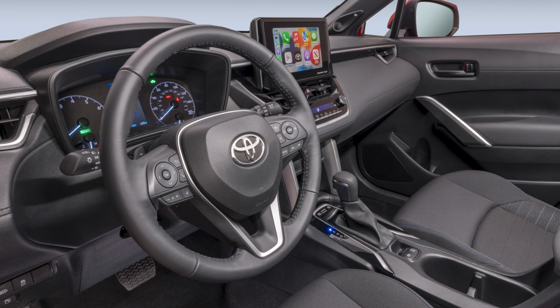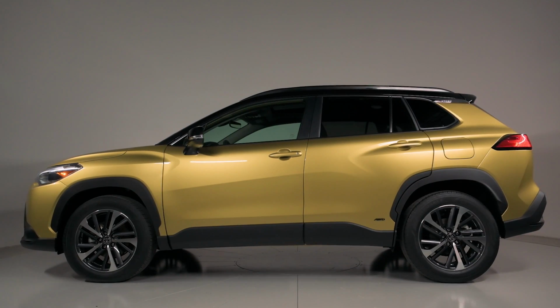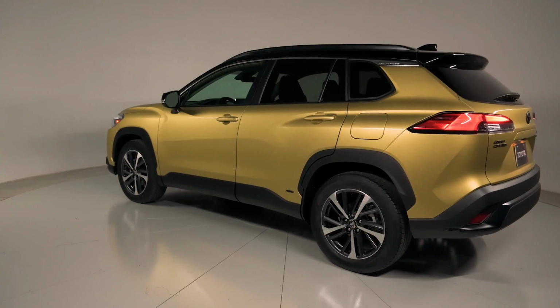Inside, it also gets Toyota's new infotainment software and that wireless Apple CarPlay and Android Auto. Plus, the Toyota Safety Sense 3.0 system now comes on the Corolla Cross, and so there's no pricing or release date for those yet either, but again, should be available in time for the 2023 model years here this fall.